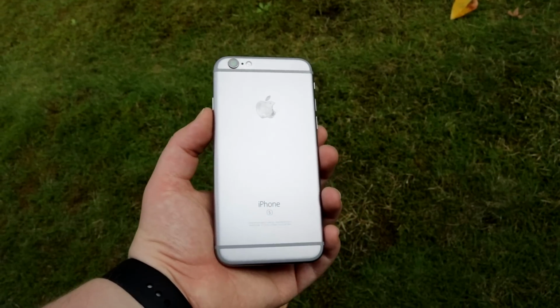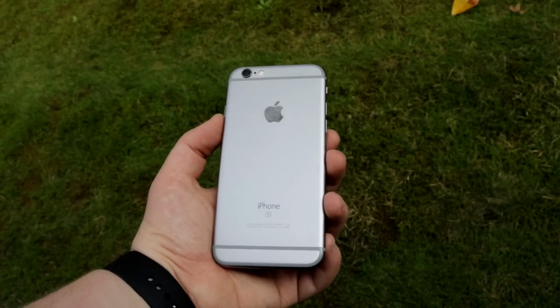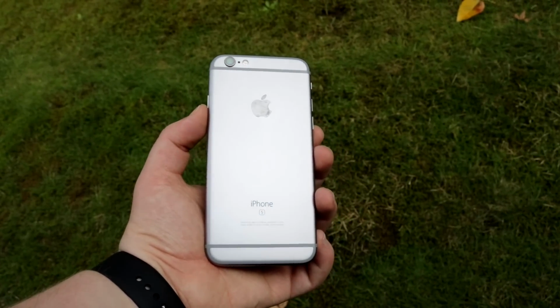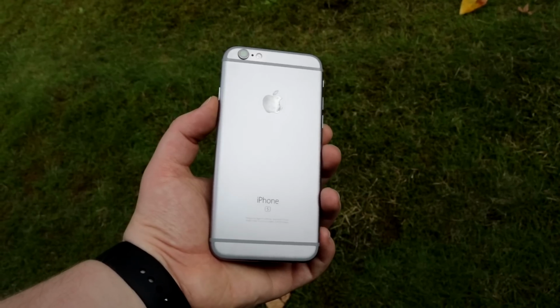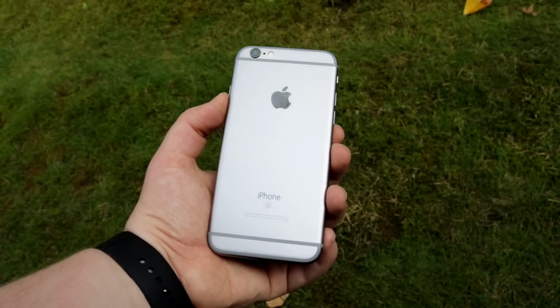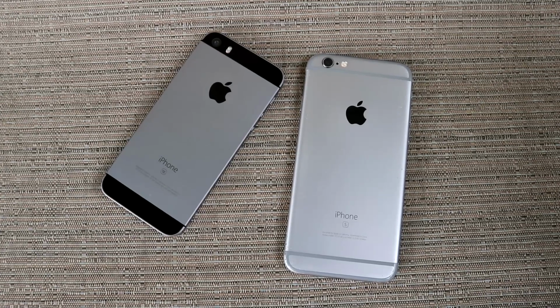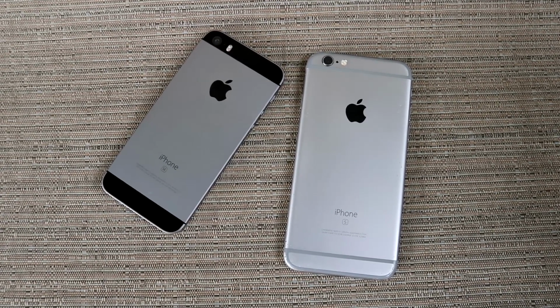The iPhone 6s and 6s Plus came out in late 2015 as the successor to the iPhone 6, and while it was very well received, there were still a large number of people holding out on upgrading because they didn't like the large size. Apple then released the iPhone SE a few months later in early 2016, and it was a massive success.